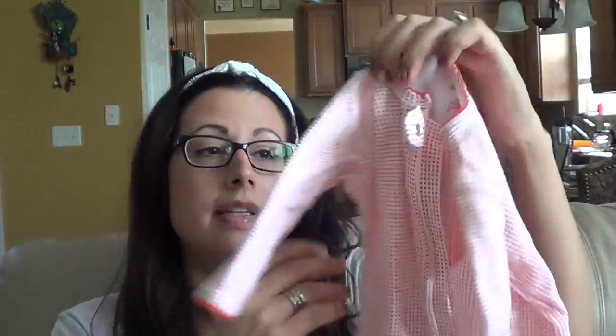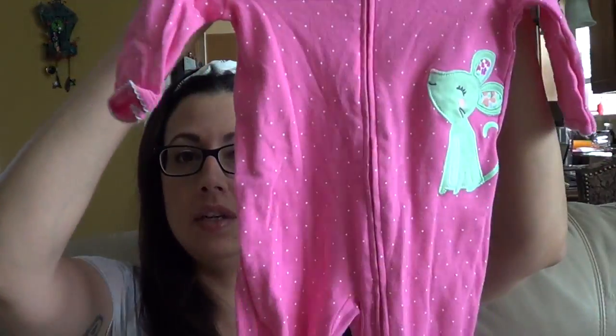But zip-ups. This one has a cute little strawberry on it. This is Carter's, and this is also a Carter's. It has a cute little mouse, but she has all pajamas that are zip-ups because I can't stress enough how helpful zippers are at 3 in the morning when you're half asleep and you're in the dark. So zip-up pajamas are something that are a favorite of mine for her.